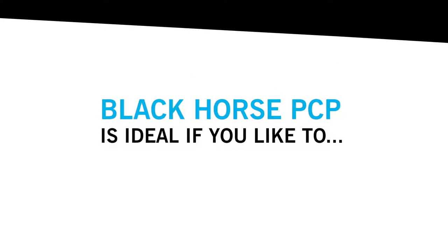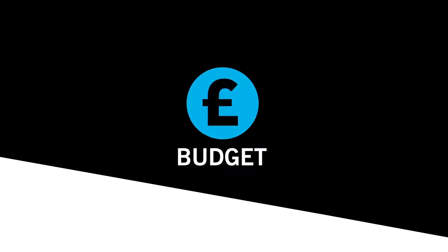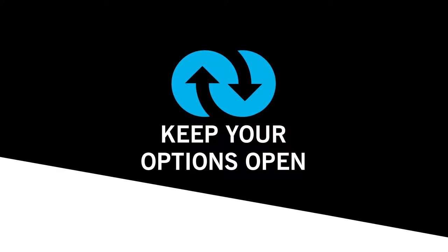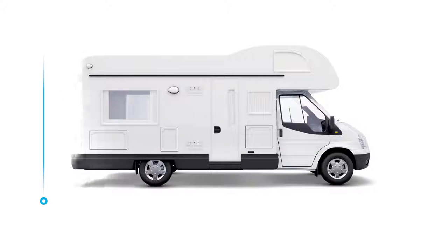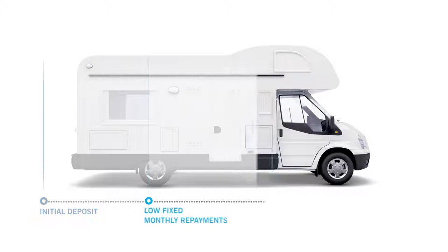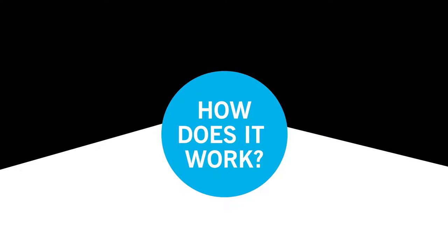Black Horse Personal Contract Purchase, or PCP, is ideal if you like to budget, buy the newest models, and keep your options open. PCP lets you keep your monthly repayments lower by deferring a significant proportion of credit until the final repayment at the end of the agreement. So, how does Black Horse PCP work?